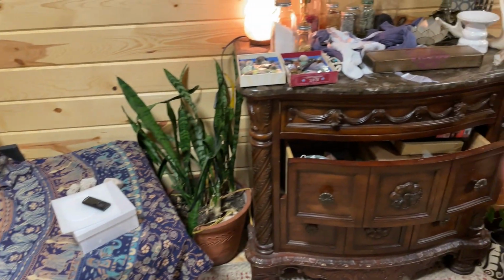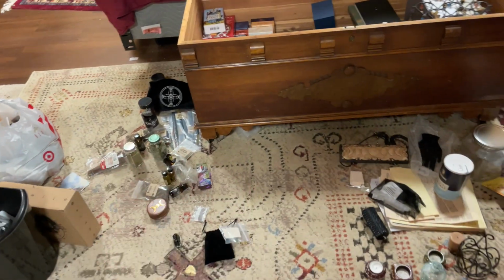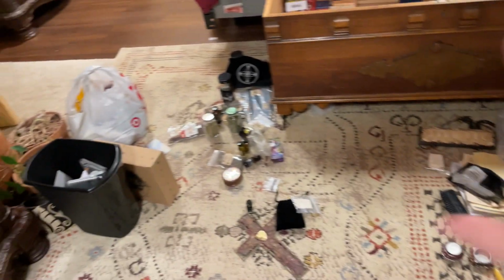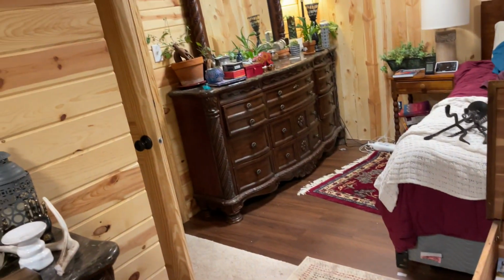And the room has exploded. We've got stuff that is contenders for the shelves. I'm redoing those drawers. I'm redoing the chest. So we've got herbs and crystals and candles and just everything all over the place. Plants and stuff over there.